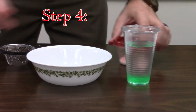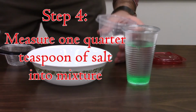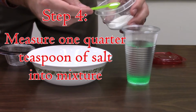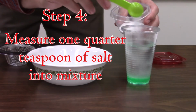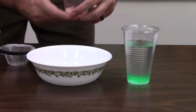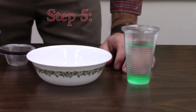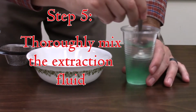Next, we're going to take our salt and you're going to do a 1/4 teaspoon of salt into the water and soap. So what we're doing with these, like I said, the water is the base for our extraction fluid, but our other parts have important functions. You want to stir them all together.